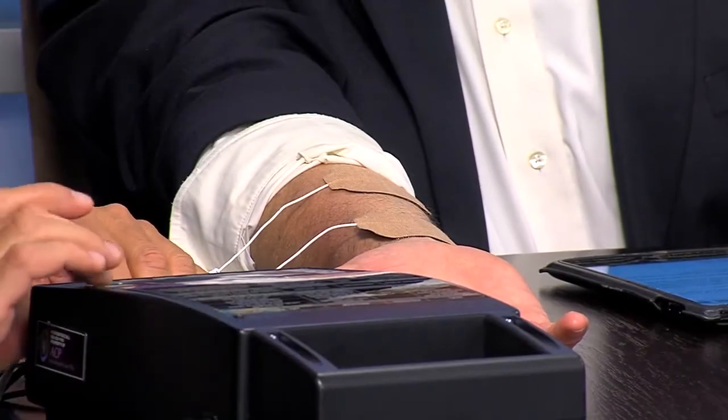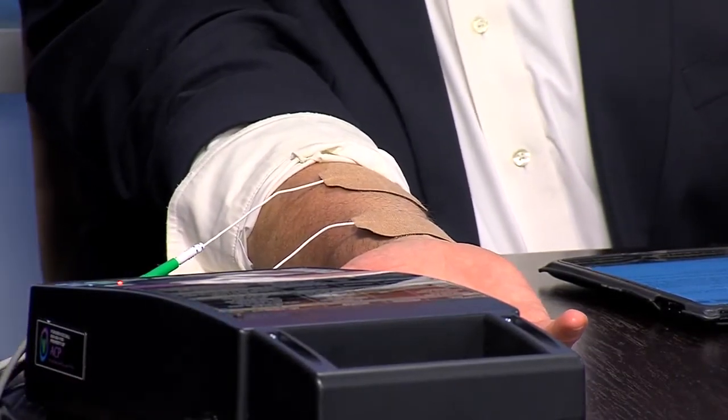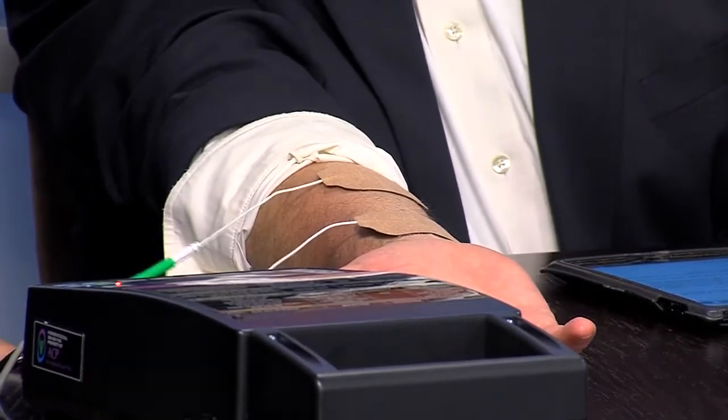Okay. So we've got you hooked up, and in case you're nervous, we will give you this. Is this your ejection seat? That's the ejection seat. That's the kill switch. If anything ever becomes unpleasant, you can always hit the kill switch. Oh, so I'm in control of that. You're in control.